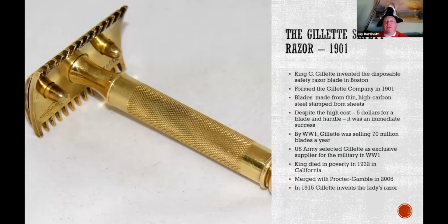The safety razor, the razors that we use today, have their origin here in Boston by King Gillette. King Gillette was a wheeler dealer who was always looking for a way to get rich. And one day when he was going to talk to his lawyer and banker, he had to shave himself. And in those days, people used a straight razor, which was like taking your life in your hands. If you made a mistake, you would cut your throat. It was a very dangerous thing.